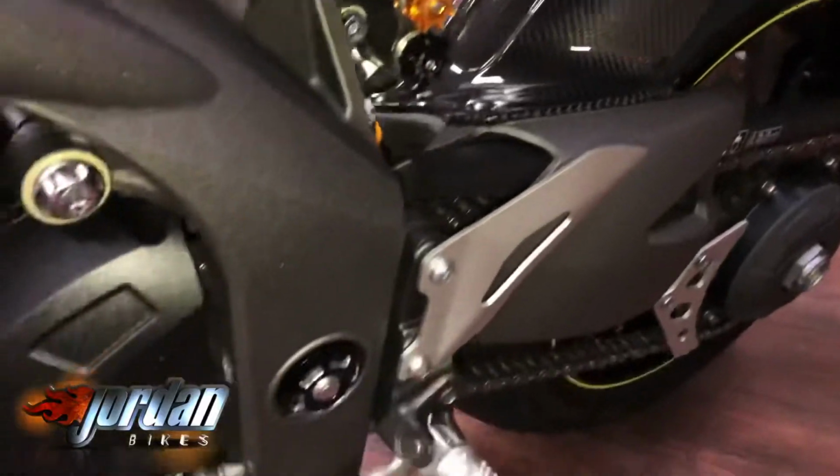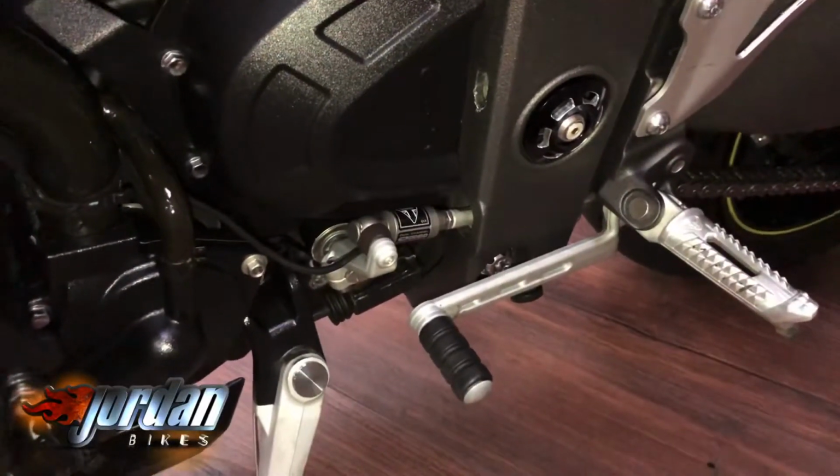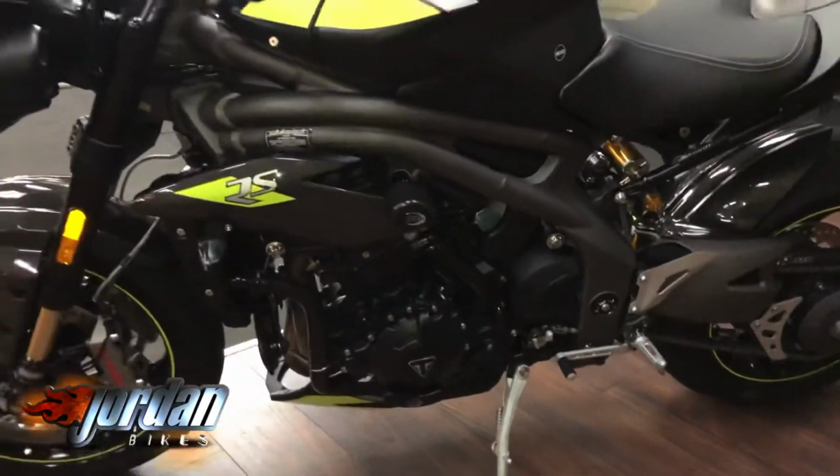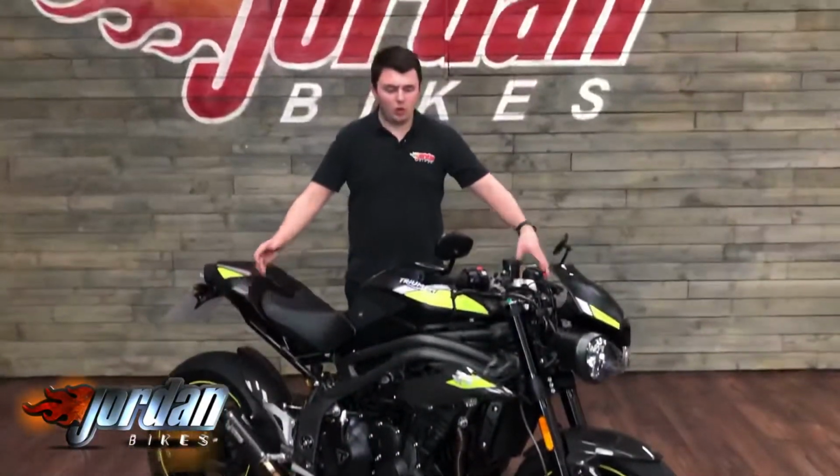Now those exhausts as well, the Arrows they normally come with, they are still included with the sale. So if you prefer the standard look, you can change them back. So what a great piece of kit.